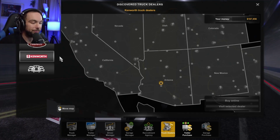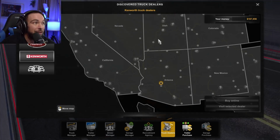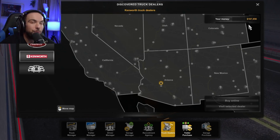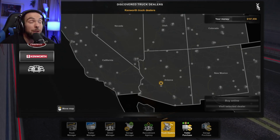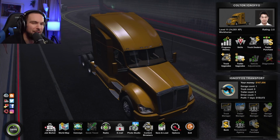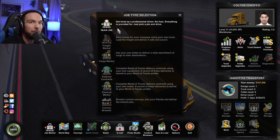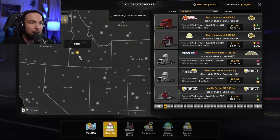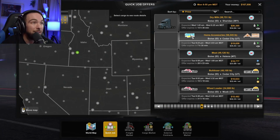But we'll see. After all is said and done, we should have enough money to buy our own personal truck. We do have enough right now, but I want to make sure I have enough so that we're not just completely broke. So we're going to be here in Boise, Idaho, and let's see if we can find it.